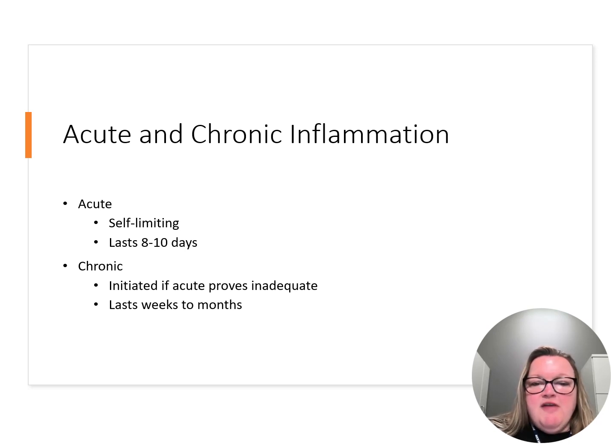Acute inflammation is defined as self-limiting. It's usually only about 8 to 10 days, keeping in mind this is the length of the process from the onset of injury to the actual healing. If it proves to be inadequate, chronic inflammation may take over, and that leads into weeks or months of inflammation. The characteristics of these two responses differ. They both involve different biochemical mediators and cells that function together in a coordinated manner. If there is success in containing the damage and infection within the tissue, both of these responses will hopefully lead to healing.